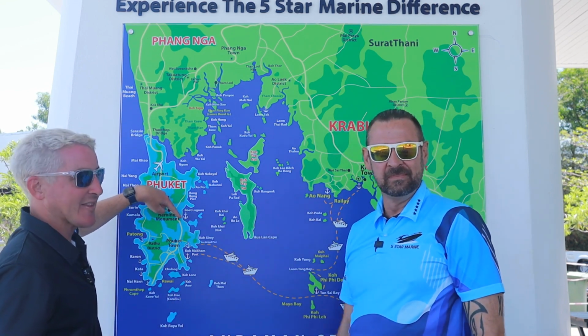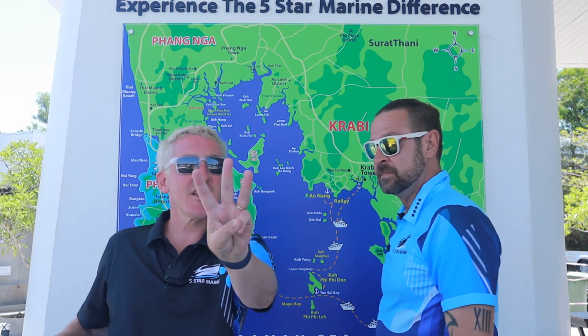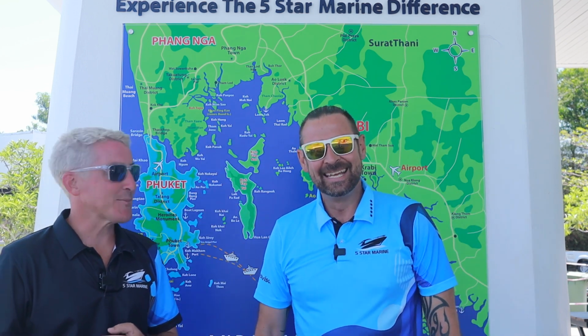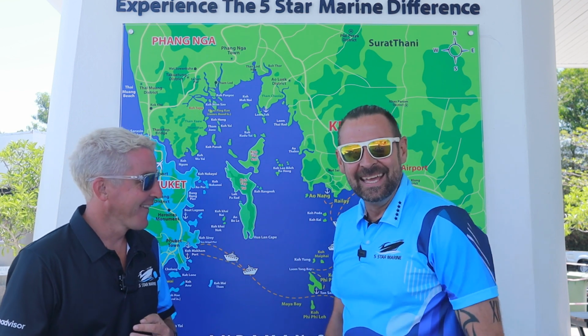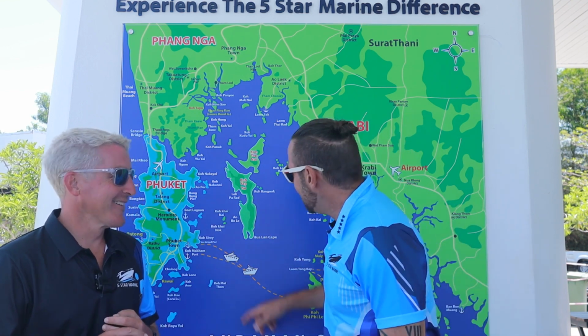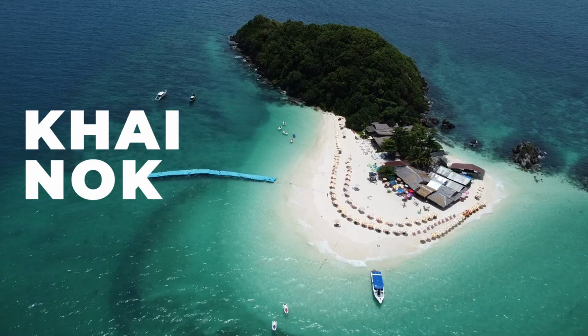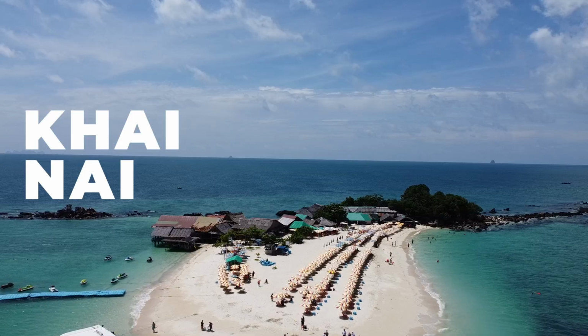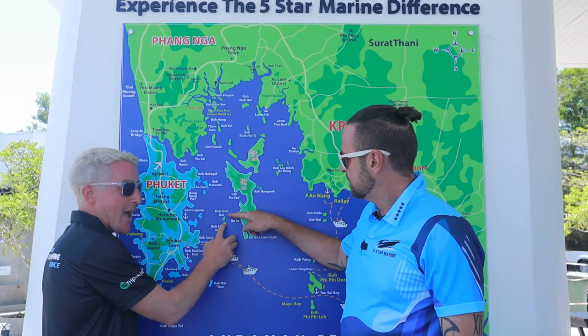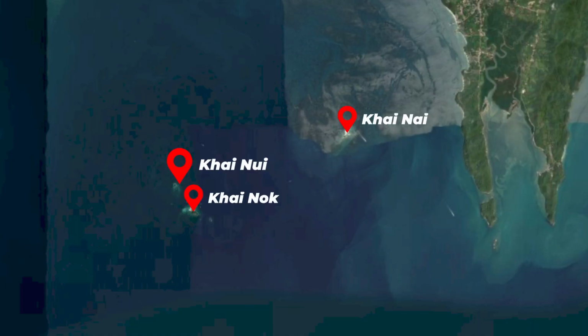Anyway, so you're here at Phuket Boat Lagoon. The Khai Island is three islands, and Jay, their names are? Khai Nui. Khai Nok, thank you. You have Khai Nok, Khai Nai, and Khai Nui. Khai Nok and Khai Nai are shown here on the map. Khai Nui is too small to be shown on the map.